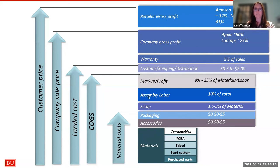You'll have an assembly labor cost, or how much it's gonna cost to actually assemble that product. And then there's gonna be a markup and a profit, whether that's an overhead if it's an internal factory, or a markup of profit if it's an external factory. And that gives you your cost of goods sold. So that's how much it costs you to produce it. Then you have your landed costs, which includes your customs, your shipping, and your distribution costs.